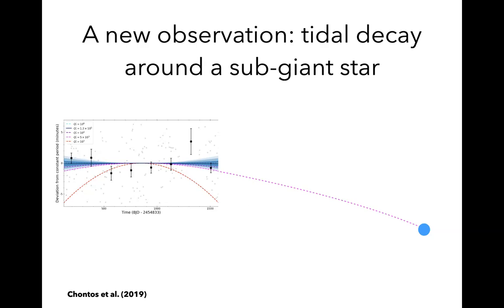Not a particularly exciting result at first glance, but it is exciting because it's been suggested that stars become much more dissipative. They're able to dissipate much more of that orbital angular momentum as they evolve off the main sequence. So this host star is a subgiant star. And this red dashed line, if it was really, really dissipative, we would expect those transit timings to follow that red dashed line. Now, clearly the data rule that out right now. But if you were to follow some of these other models, even this purple dashed model, which is still fairly dissipative, you can't really get a good handle on it.